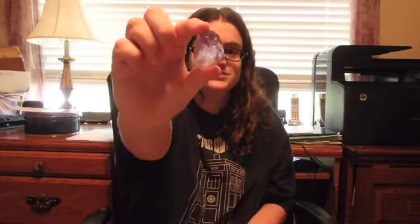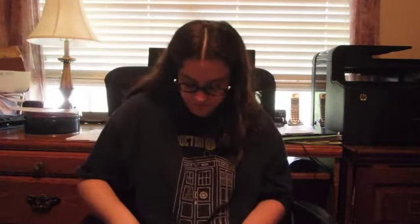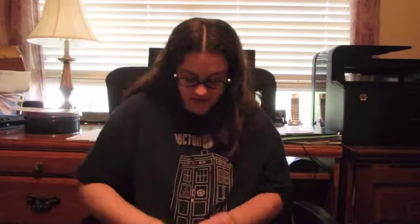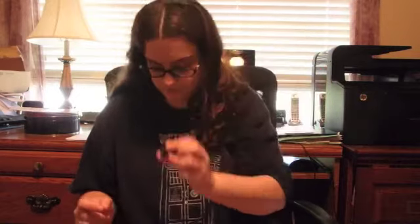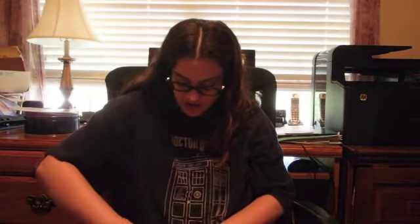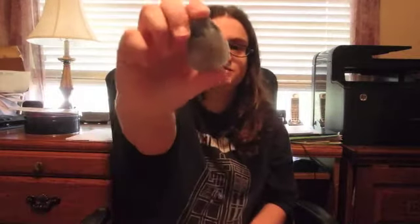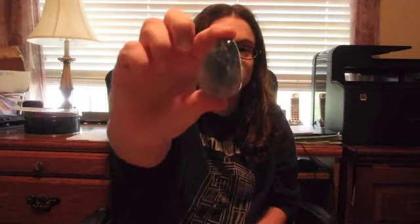Here's an amethyst, a small little piece of that. This is a Shiva Lingam here. Pretty cool. And then I've got this stone. I don't really know what it is. I've had this one for a real long time, years and years. So this is a whole box of different stuff here.